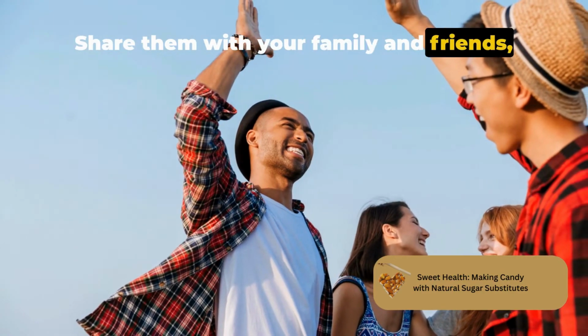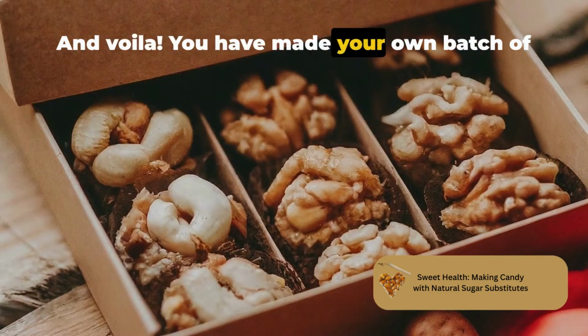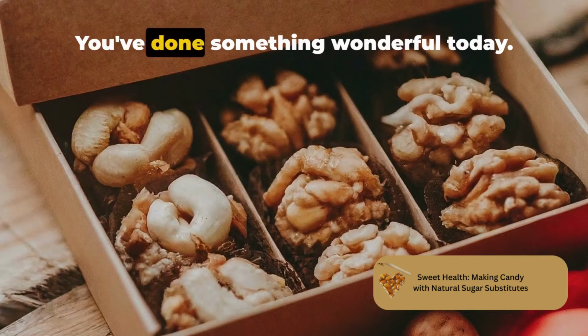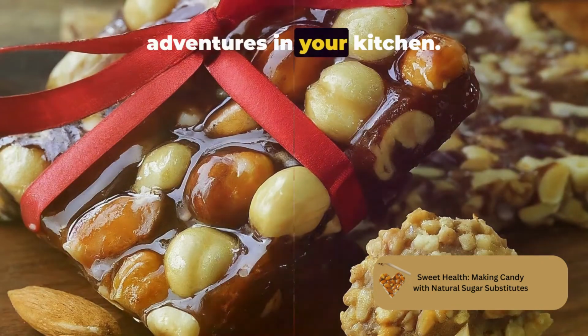Share them with your family and friends or keep them to yourself, we won't judge. And voila, you have made your own batch of healthy candy. You've done something wonderful today. Here's to many more healthy and sweet adventures in your kitchen.